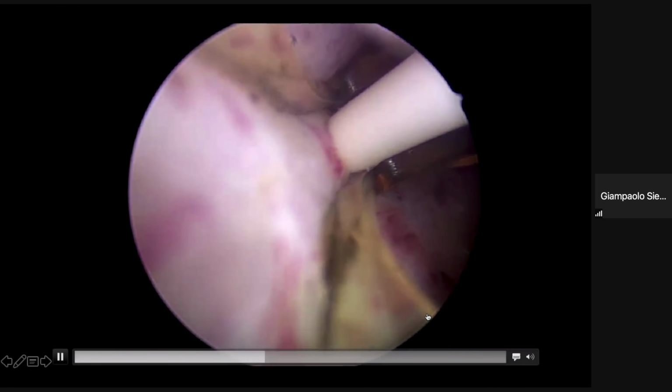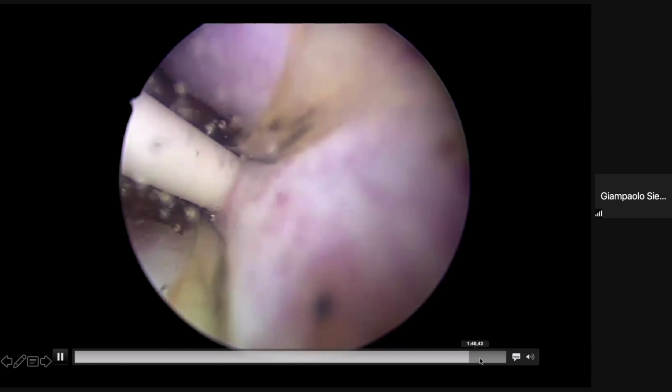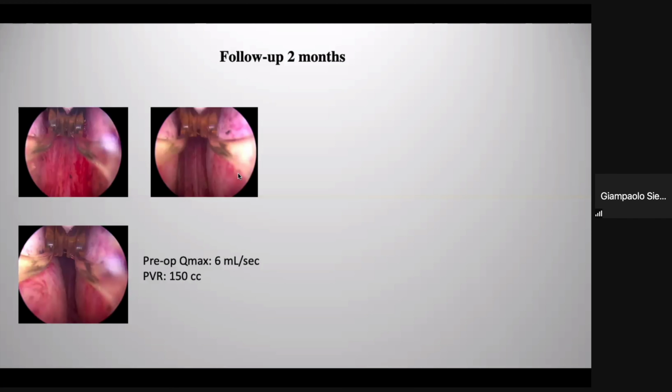In case of the median lobe, 1 to 3 injections can be performed. So I can skip to the end of the video so we can see the final result. You can see here the prostate is avascular and paler than before. So this is the case, the images of the same patient.